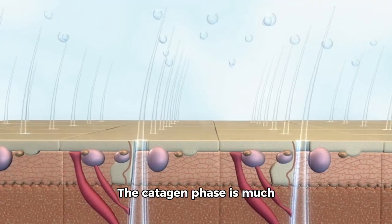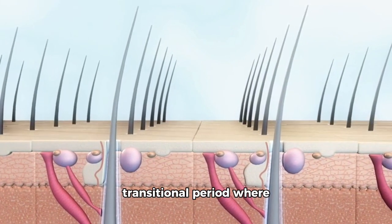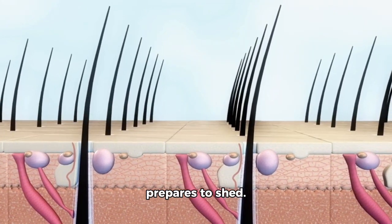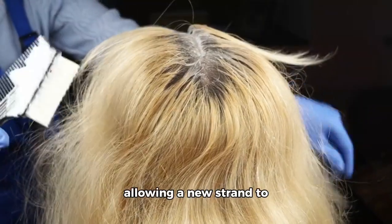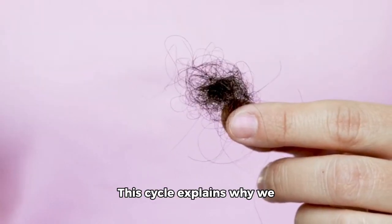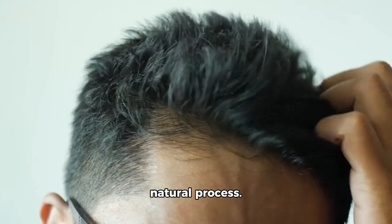The catagen phase is much shorter, lasting just a few weeks, and is a transitional period where growth slows and the hair prepares to shed. Finally, the telogen phase is when the hair stops growing and eventually falls out, allowing a new strand to start growing in its place. This cycle explains why we lose a few strands of hair daily. It's part of a natural process.